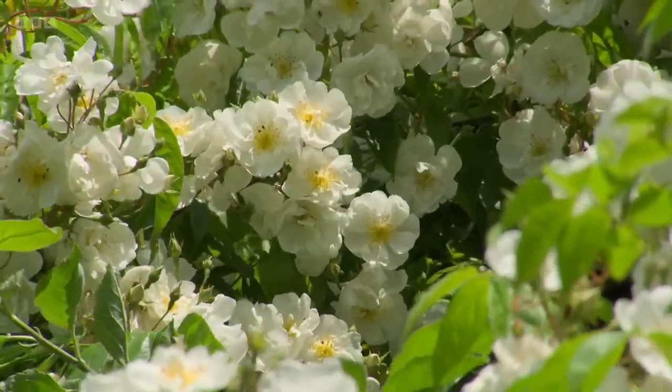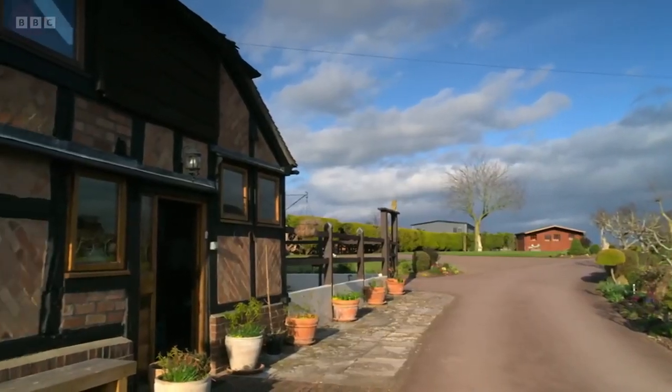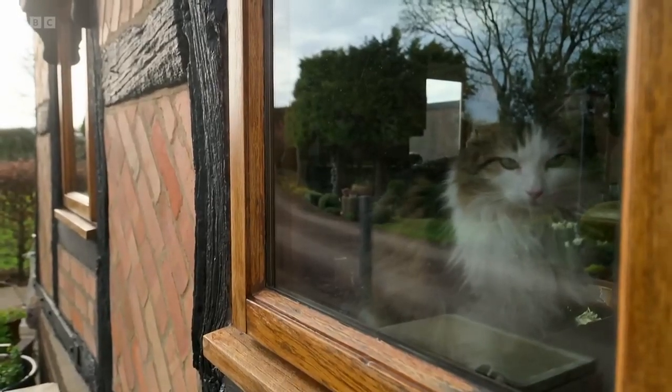Roses are a firm favourite of so many gardeners that we feature. But increasingly, we're meeting more and more people with a passion for houseplants.